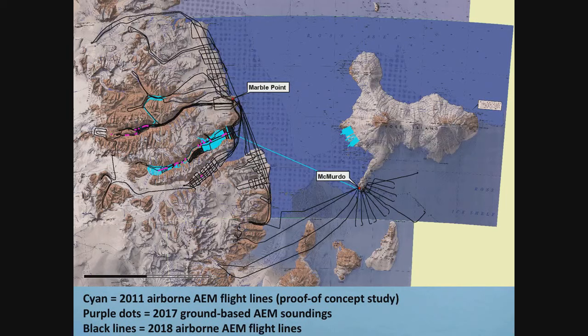And this is just to show you the extent of our survey. The cyan lines are the 2011 lines that we collected on the Ross Island. This is McMurdo Station and some of the valleys. And then we did some ground-based surveys as well in 2017 and then came back with a helicopter-based sensor and just flew it in as many places as we could think of to collect data.